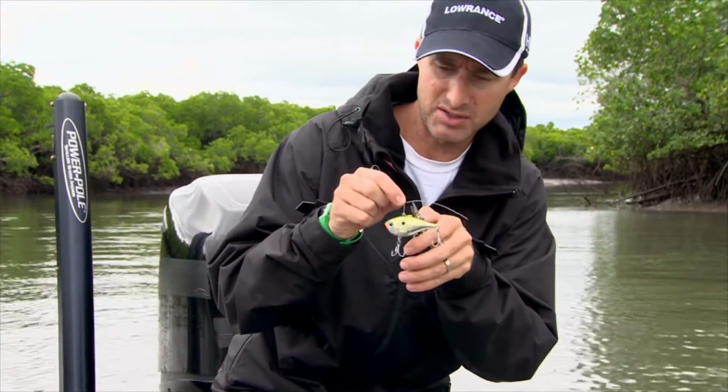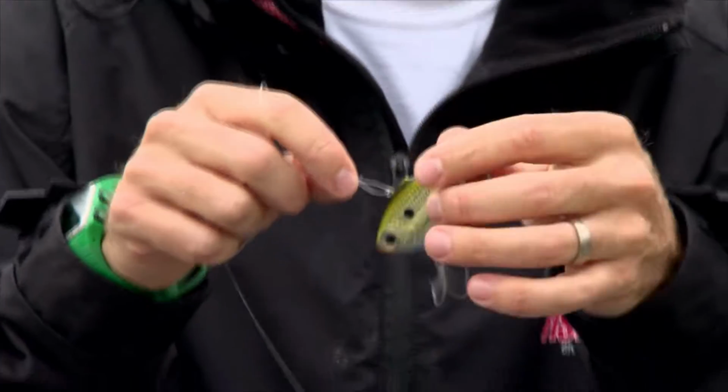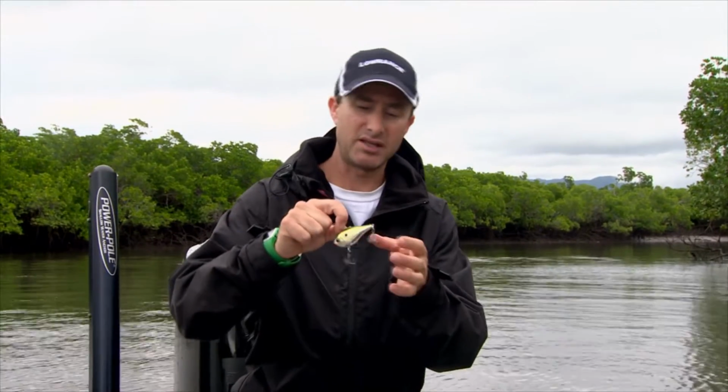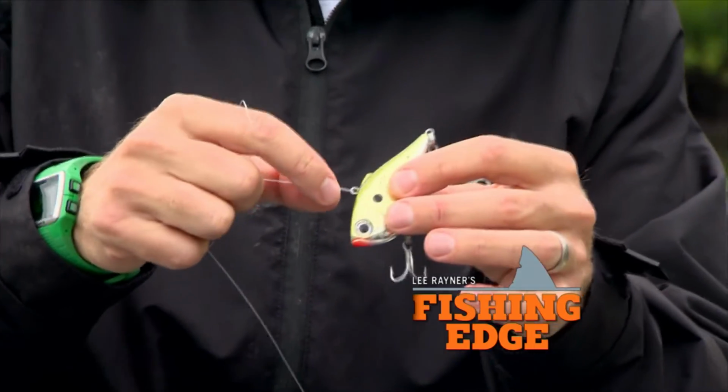We can then trim the tag, and that's going to allow that lure to have lots and lots of free movement. Like I said, whether it's a lipless crankbait or a big hard body, quite often a lure that won't swim on a tight knot like that will swim absolutely beautifully on a loop knot like this.